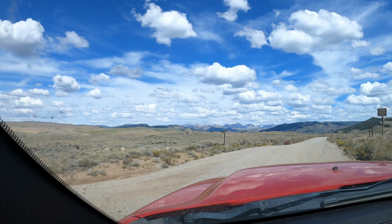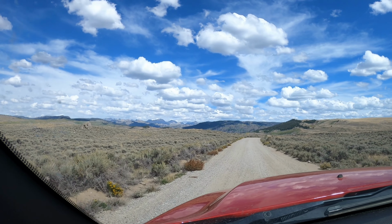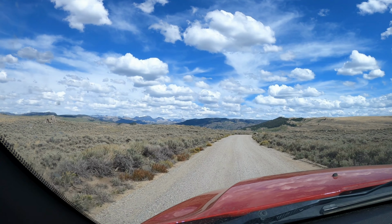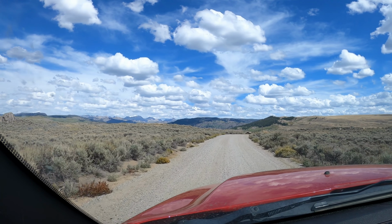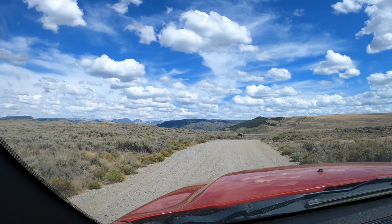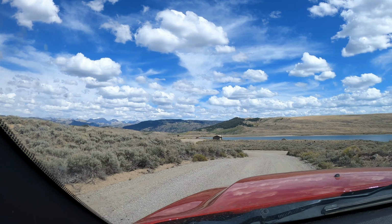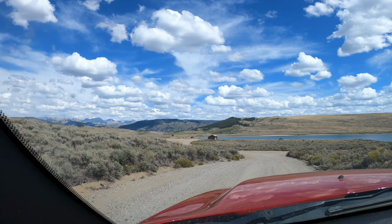Coming up the main road here, and we're gonna come to a fork in the road. You'll see a pit toilet straight ahead. I highly recommend that you turn left and go clockwise around the lake. There are some small little arrows indicating that that's the ideal way to go, I'm assuming. It doesn't necessarily say it's one way, but if you go to the left, it will allow you to have your door on the lakeside if you decide to camp directly along the lake. So I'm going to turn left here.